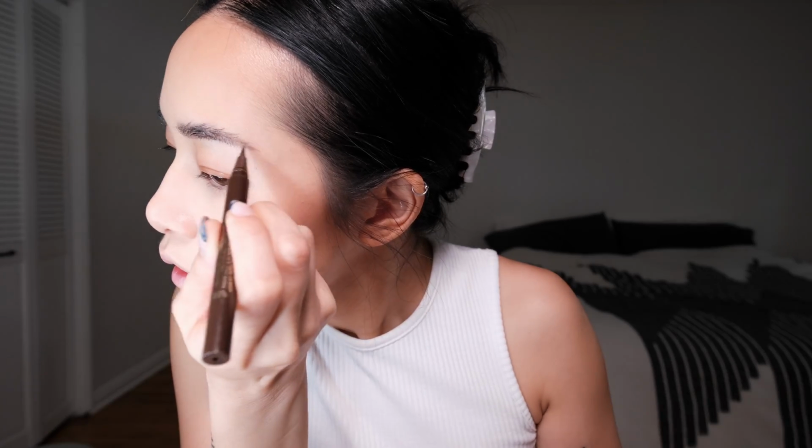Okay, this is a Stila eyeliner in dark brown. And I'm just gonna pretend it's a brow product and draw in some little hairs. I'm gonna let those dry for a little bit and then we'll go back in with some more product to clean it up. But of course, you can skip all of that and just do your normal brow routine.